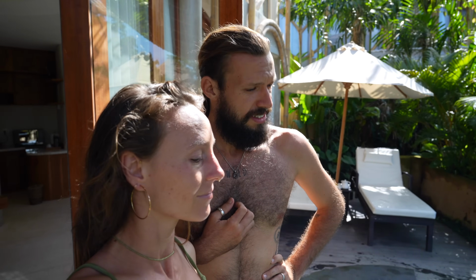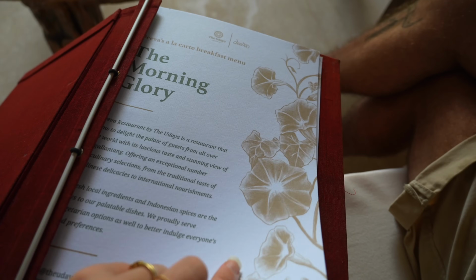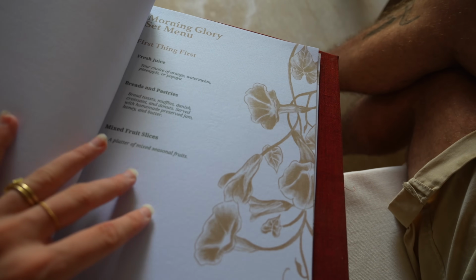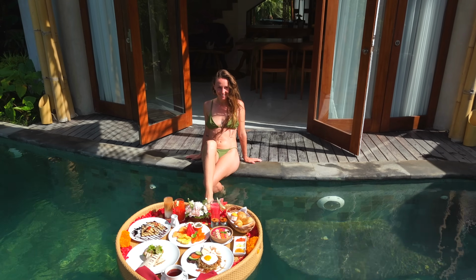Apparently floating breakfast is a pretty big thing here. You start to see all the luxury places doing it. And I must admit, from all the ones that we've seen online, this is pretty beautiful. It is really beautiful. We did get to customize it ourselves. Yesterday they came with the menu and asked what we wanted, and we pretty much chose our dream breakfast. It's really, really nice. So let's see how it feels having breakfast in a pool.